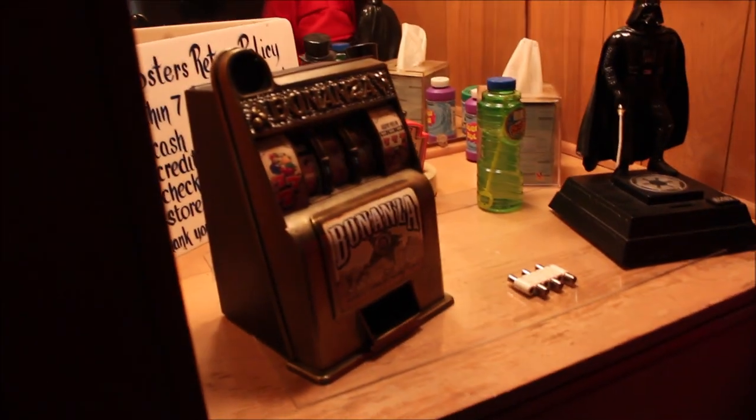We have my slot machine. Let's see if I win. Nope, didn't win. That sucks. You got all the sevens on the bottom.